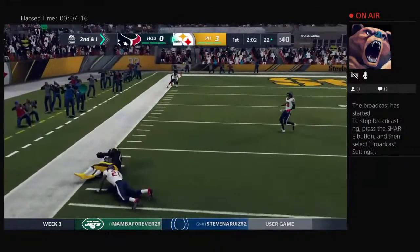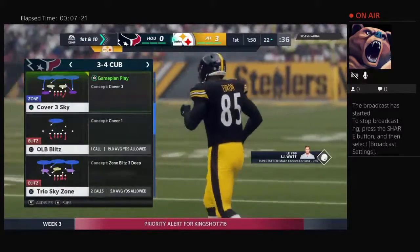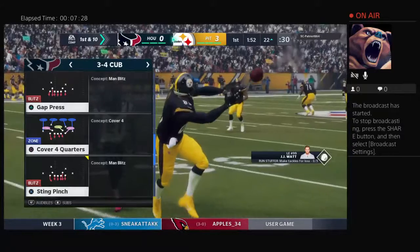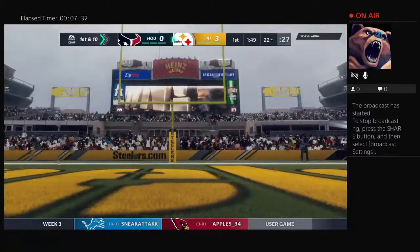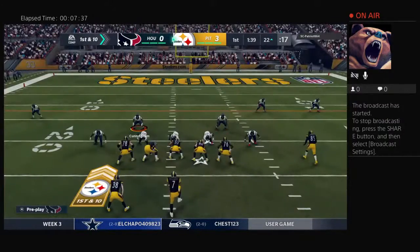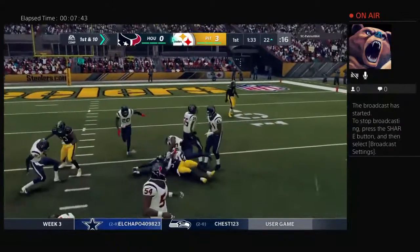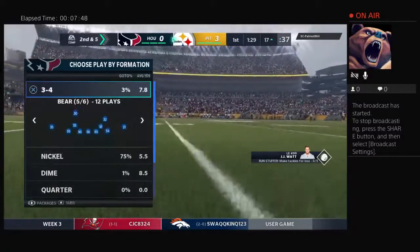Now the pass finding its way into the hands of Eric Ebron. And he's got this down almost to the 20 before he's dropped. 19 yards the pickup there. Move the chains. First and 10 at the 22-yard line. Back-to-back good plays have them on the move on first down. First carry of the game for Jalen Samuels. 5 yards on the carry. Good pickup on first down.